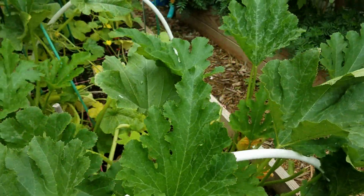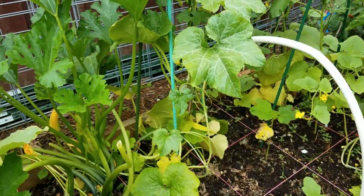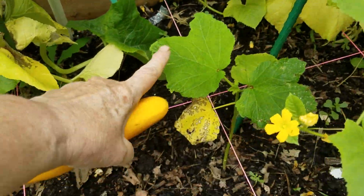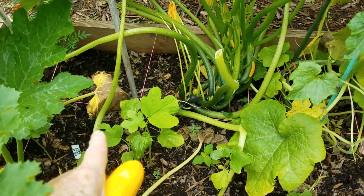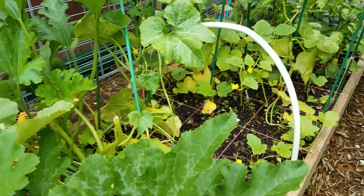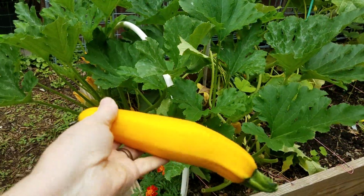And I do have in here somewhere, this one right here is supposed to be the okra, but they've been hidden in behind all these plants, so they're not getting much sunlight. So I may not get them, but these are going to be coming out pretty soon. These squash ones.